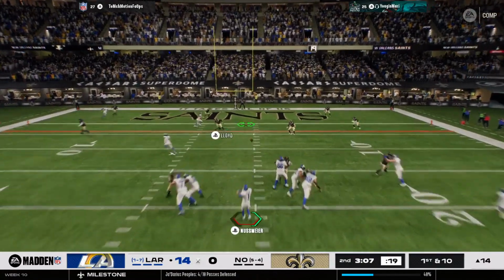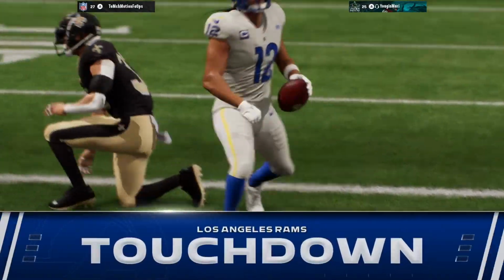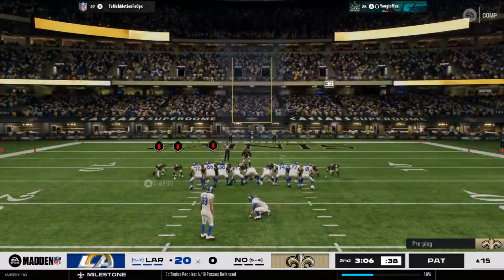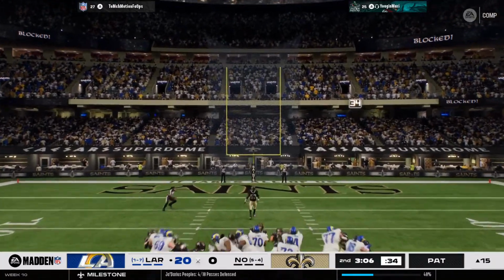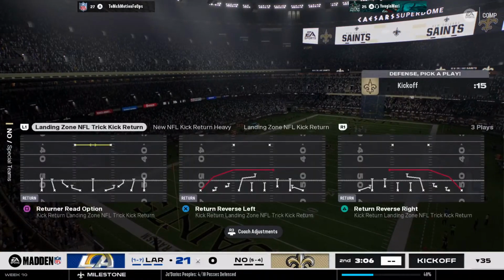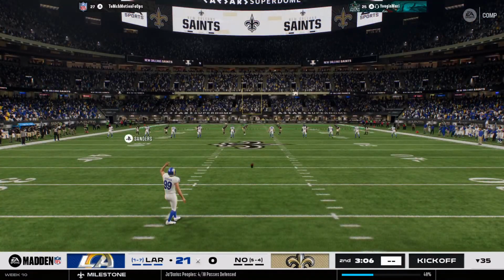Now a play fake here on first down. And he's going to take this one in for a Rams touchdown. Puka Nacua, his second touchdown of the game, giving him 12 on the season. And the Rams have moved out in front by 3 touchdowns. Extra point right down the middle. And it's now 21-0.